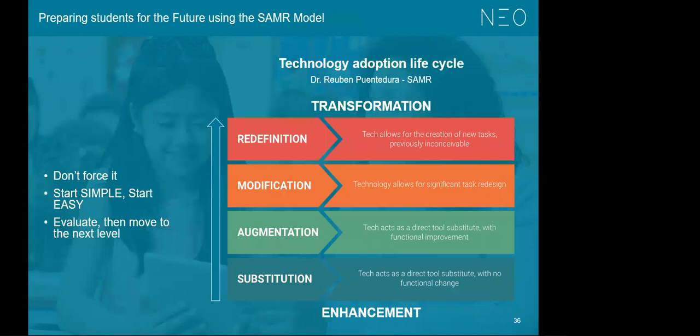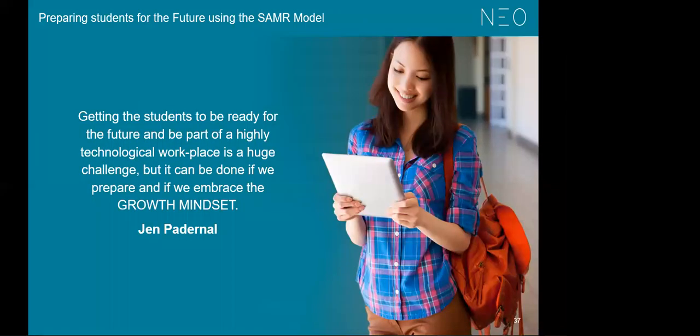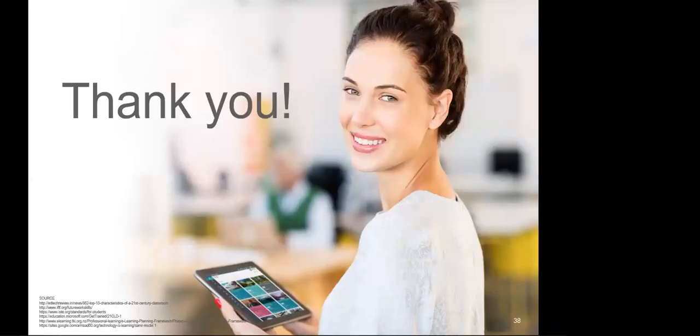I know that this could be challenging, but challenges are actually what make learning fun, especially when we start to overcome those challenges. And then, of course, lastly, I'd like to leave you with this quote: getting the students to be ready for the future and be part of a highly technological workplace is a huge challenge. But it can be done if we prepare and if we embrace a growth mindset. And with that, I thank you for listening to me.